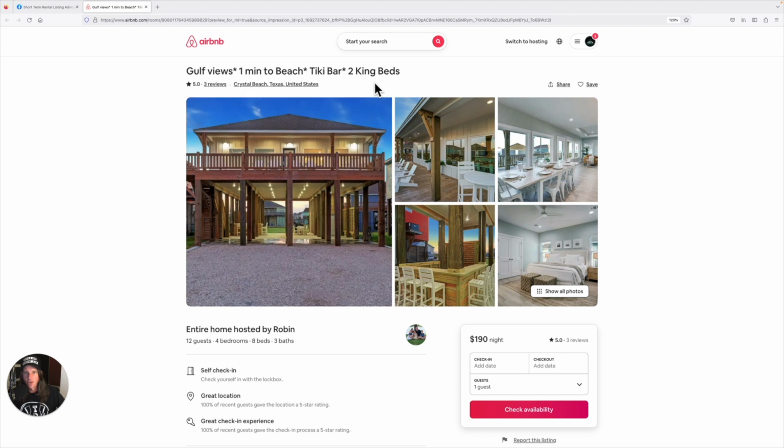I'm just one man here, just Cash Flow Carl giving my opinion. You're more than welcome to disagree with anything I say, all right? I do like your headline. No complaints there, except I will point out that you say 2 king beds. When it's a 4-bedroom and your headline says 2 king beds, I feel that can make folks not understand that this thing has more than 2 bedrooms.